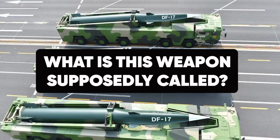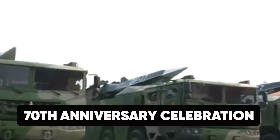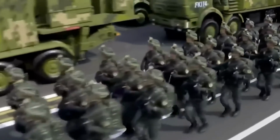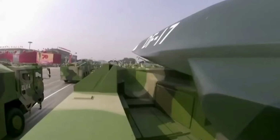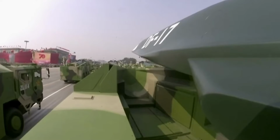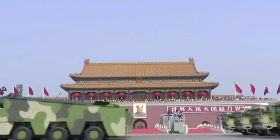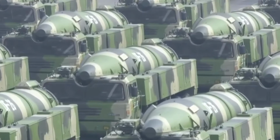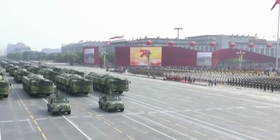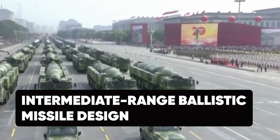What is this weapon supposedly called? Sometime in 2019, during China's 70th anniversary celebration, the nation's military unveiled a hypersonic missile called the Dongfeng 17. A major news outlet described the hypersonic weapon as a nightmare predator. It is designed to attack aircraft carrier fleets and many other targets. After the 70th anniversary parade, the world realized that the DF-17 hypersonic glide vehicle had been tested in 2017. Further analysis revealed that the DF-17 warhead could also serve as a new IRBM, Intermediate Range Ballistic Missile design.